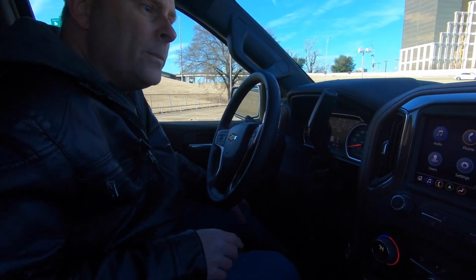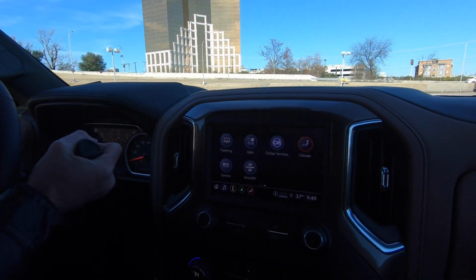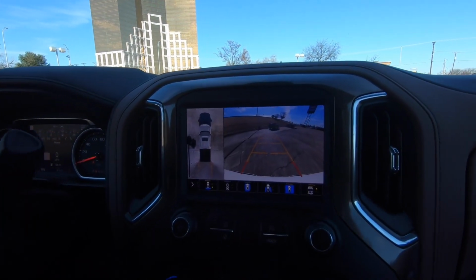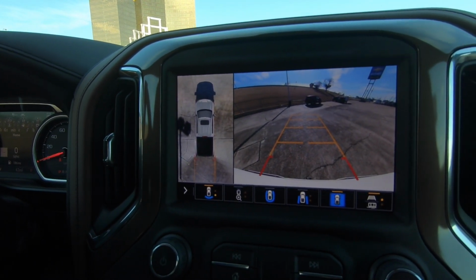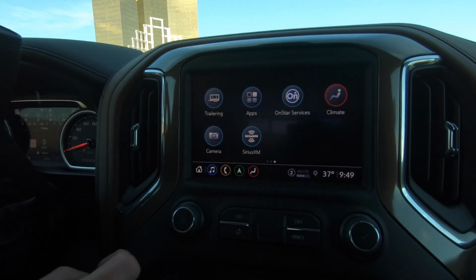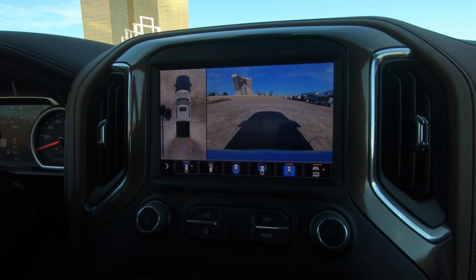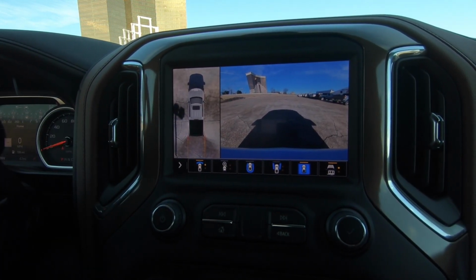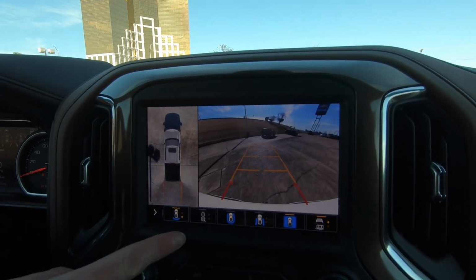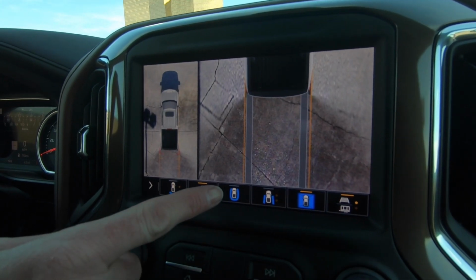And I talked a little bit about the rear view camera. Now you can go into reverse to access the camera, but I'm going to put the truck back into park here real fast and hit home right there. You don't have to be in reverse to access the cameras. I really like that. Of course, you got your overhead view right here. That's going to be very helpful in a lot of situations. But let's just run through and look at some of our available views.